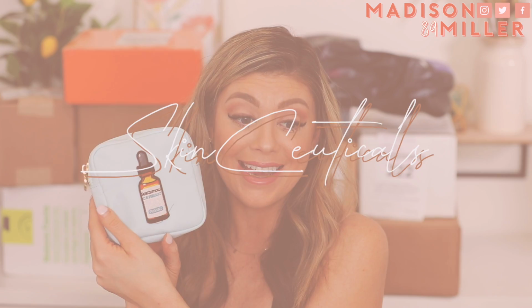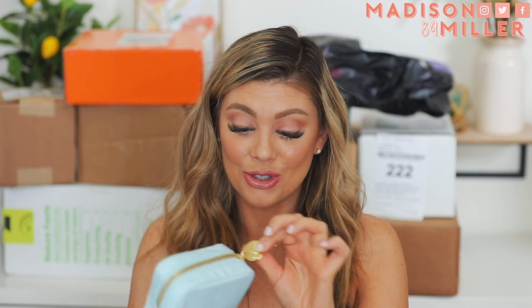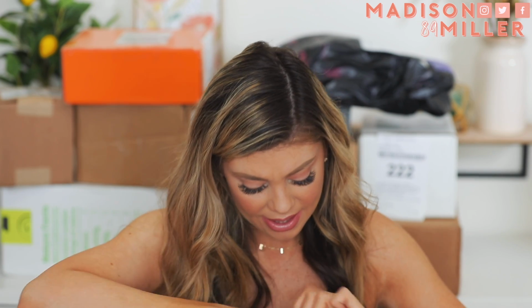Oh my goodness, this one came out of nowhere. We have a Skinceuticals product. And I love the little bag too. This is adorable. This would be a great little skincare bag for when you have your little minis when you travel. What did they send? Oh my goodness, they sent a whole little kit. I'm gonna be a scientist here.